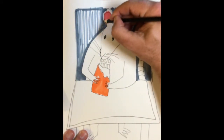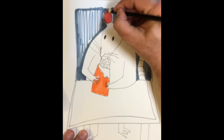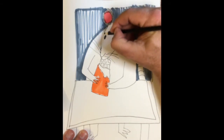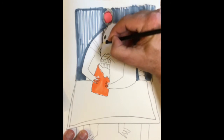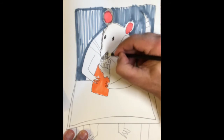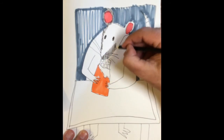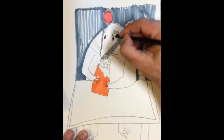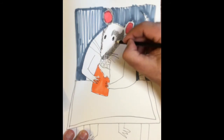So I think what I'm going to do here is add some black and make it hairy, and develop that around the face. Right? You see how that's working? So it's a little bit more ratlike, right?